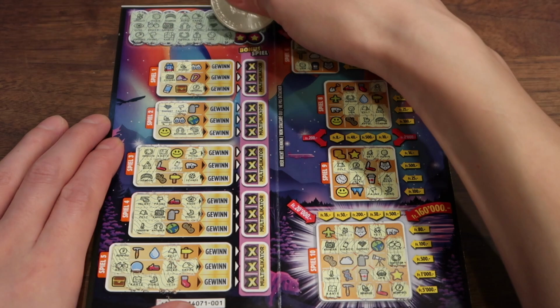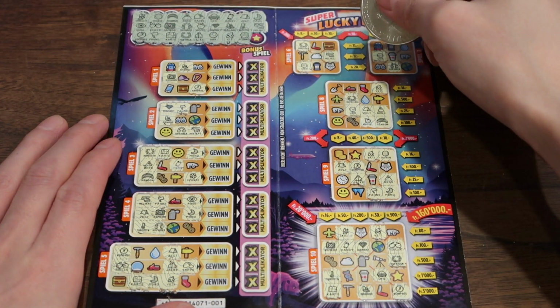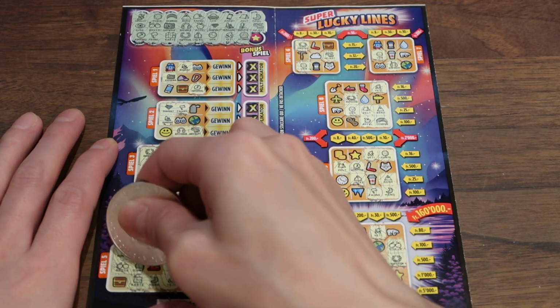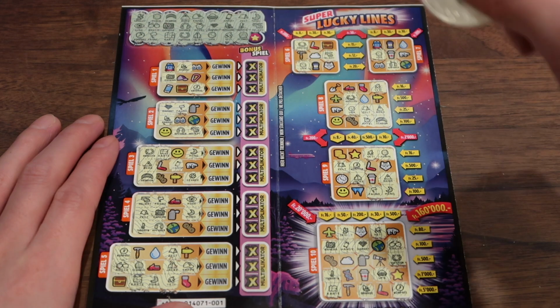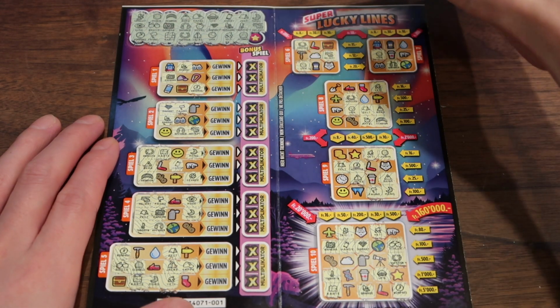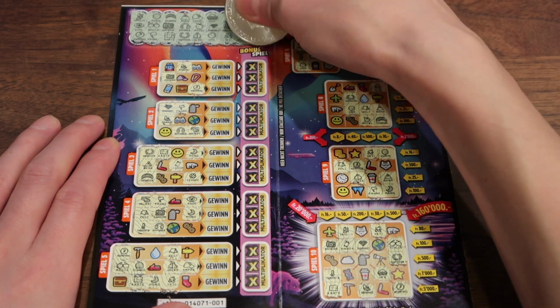Okay, we got two symbols left. I don't think I see a win yet. Okay, snow globe. Did I miss any symbols though? I see we have a lot of chances here. One more symbol here. What is it gonna be? And then we're gonna look through and see if we missed anything at all.